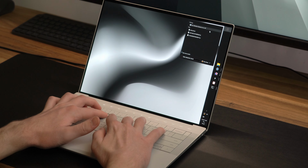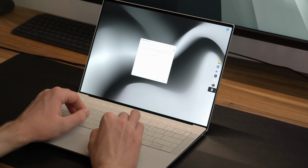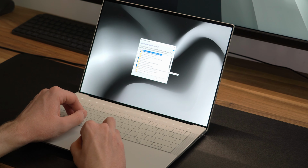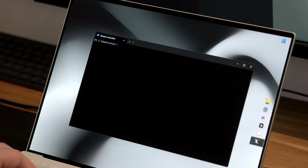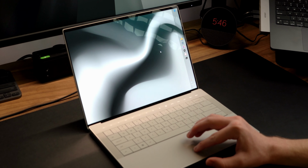You just have to first go into Windows settings and search turn Windows features on or off. In this menu, you'll want to ensure you have both virtual machine platform and Windows hypervisor platform turned on, and then you're ready to install WSL. Head into the terminal and then type wsl --install, which will automatically install Ubuntu as the default distro. After this finishes, you want to reboot and then you're good to go.